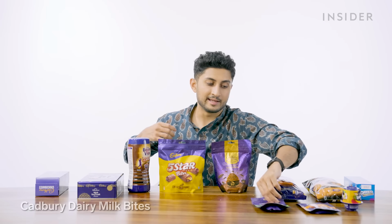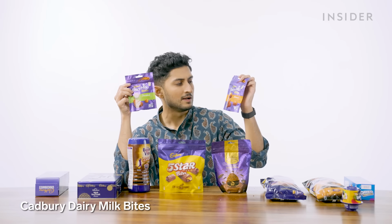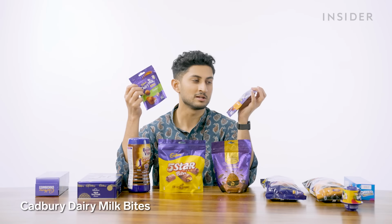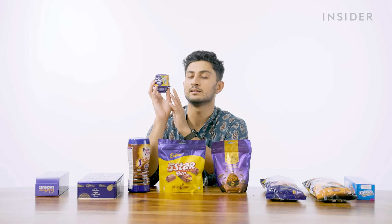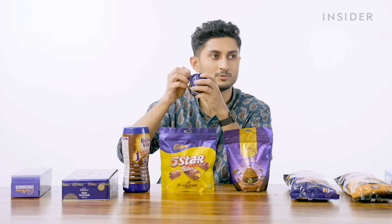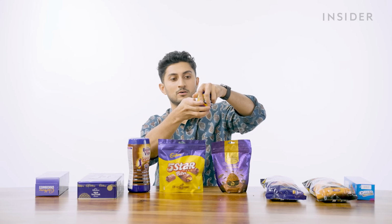Next up, we have Dairy Milk Bites. There are 2 flavors that we have right now, hazelnut and almond. They look pretty similar to the Silk of these flavors, so I imagine these are just smaller bite-sized versions. Next up, Lickables. Why have they done this? Thoughts on this? This is clearly for small children. Somebody want to help me? I have no idea how to open this. This feels like one of those puzzles. Oh.